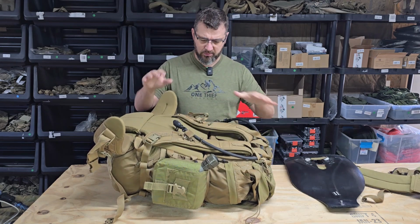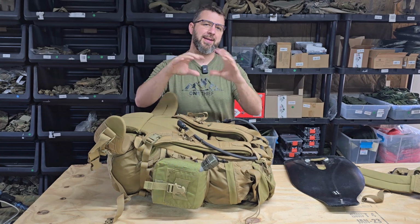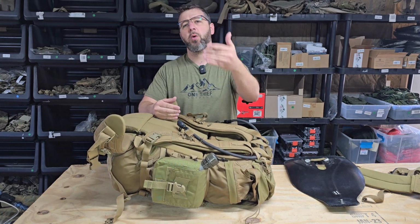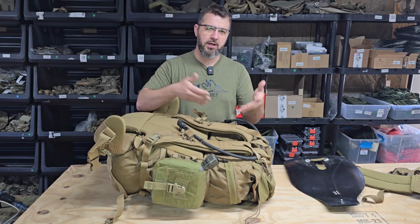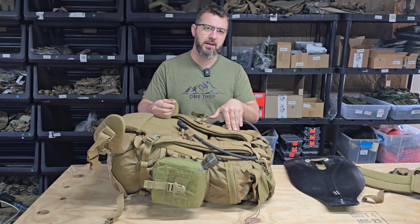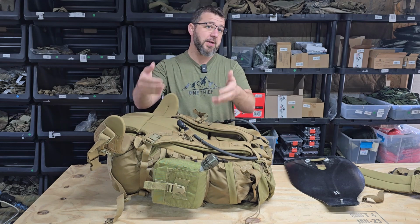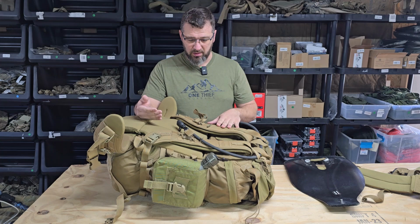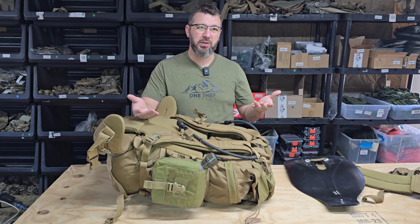The ruck here was designed originally around the Alice frame footprint. So theoretically, I don't necessarily know why you would want to do it, but you could, and I've done it to demonstrate it. You can fit an Alice frame in here, and you could retrofit this back to essentially Vietnam era technology, but I don't know why you would.